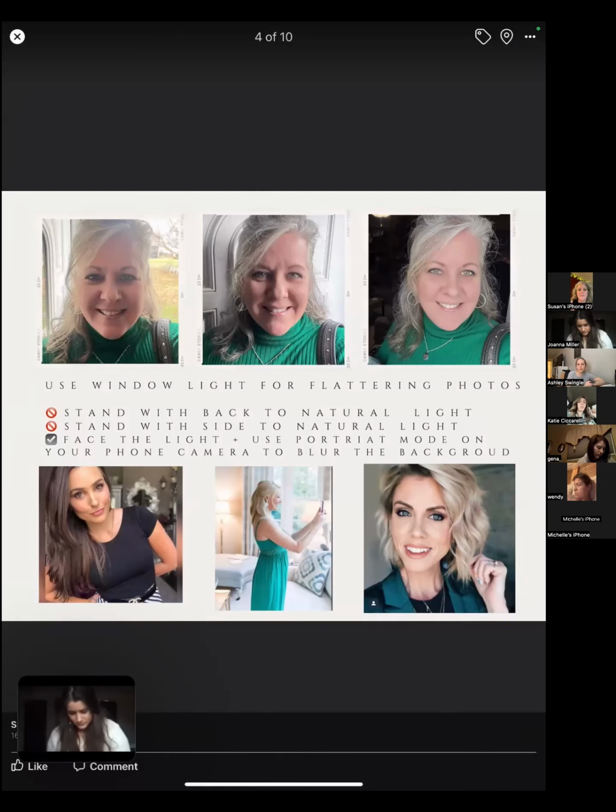If you set your phone up and put it on the self-portrait mode, that will give fuzziness in the background. Like on the bottom pictures, you can see the left one is sort of fuzzy in the back where the mirror is. And the one on the right, her background is fuzzy too. So that's a great feature.